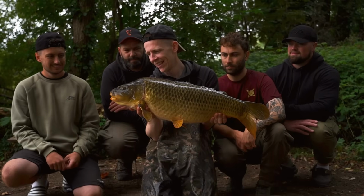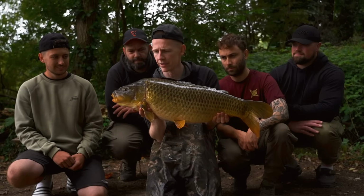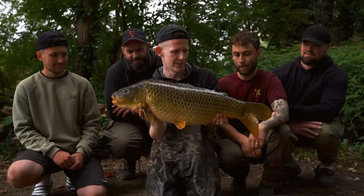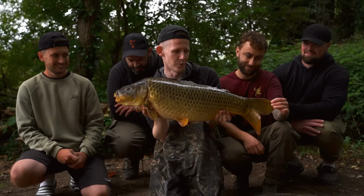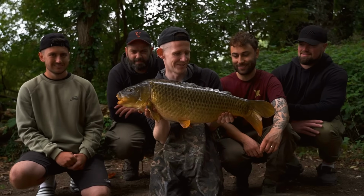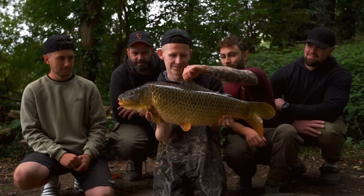So after a little bit of playing around, changing some tactics because the rudd were being a bit of a nuisance, managed to get a bite. Just come lunchtime, this lovely common led me an absolute merry dance. Thought it was probably twice the size that it actually is, but either way, saves a blank and we've still got a night to go. Lovely fish, mate, well done.